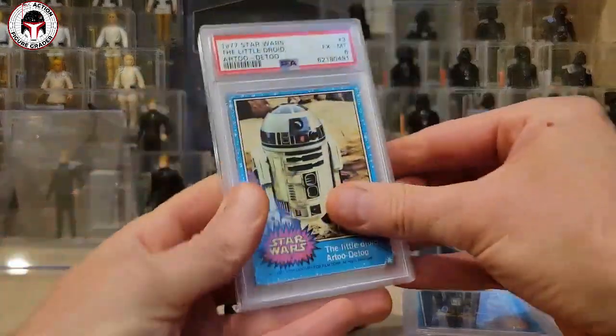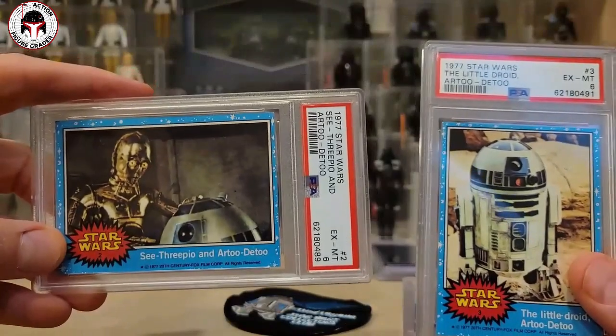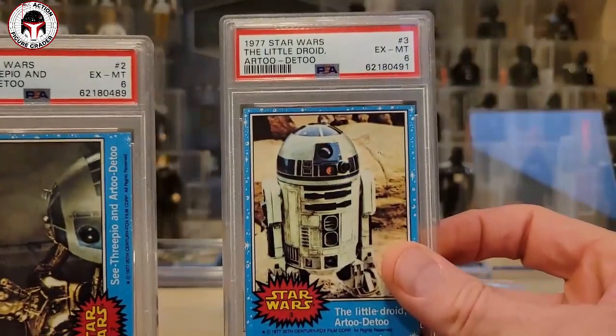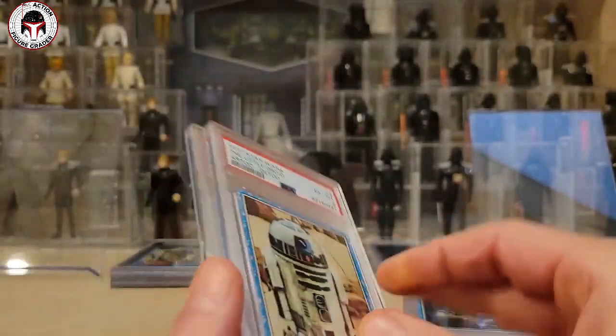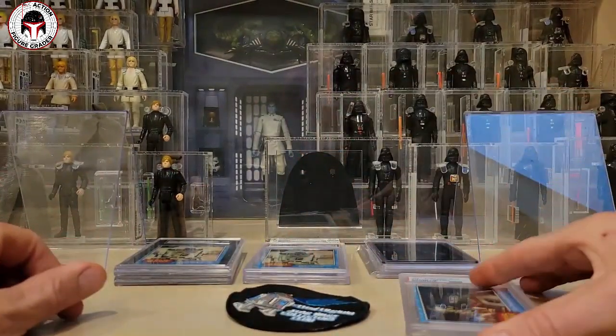And so here's the second set of cards. Again, it's the same card, C-3PO and R2-D2. That's graded 6, which is excellent to mint. And then the little droid, R2-D2, that one's graded 6. So he sent 5 cards altogether, 2 C-3PO / R2s, and then 3 R2s.